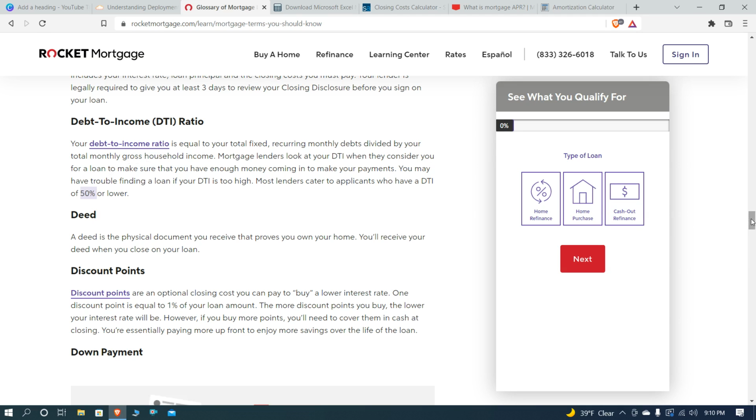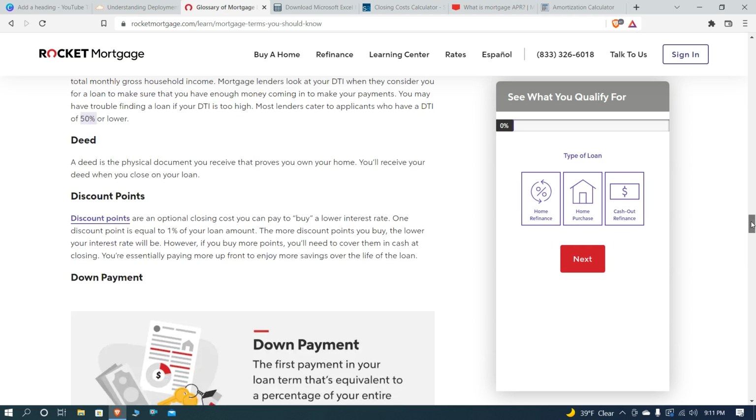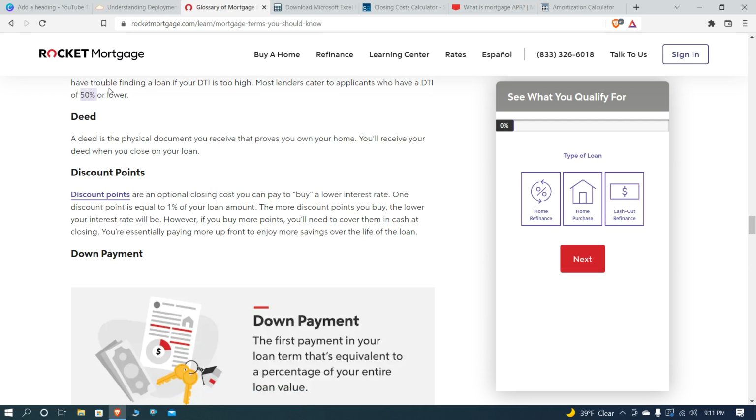Get it done. Deed. The deed is what gets sent to the county registrar, right? It basically shows who owns the property. So it's a document that gets presented to the county where you live, for the home that you're purchasing. It shows who actually owns and has rights to the property. One quick thing also with the deed.